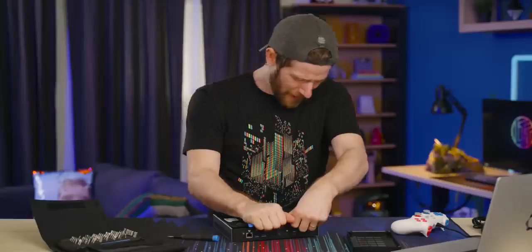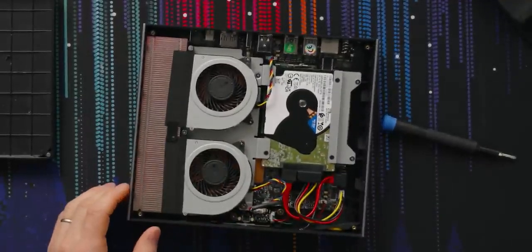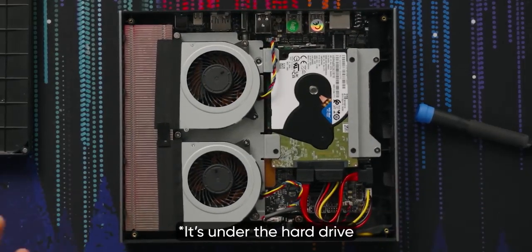Okay, I got under it. There are clips. Wow, that's a pretty good looking cooling system. Please tell me this thing's not running off of a mechanical hard drive though. Oh no, it has a boot SSD.